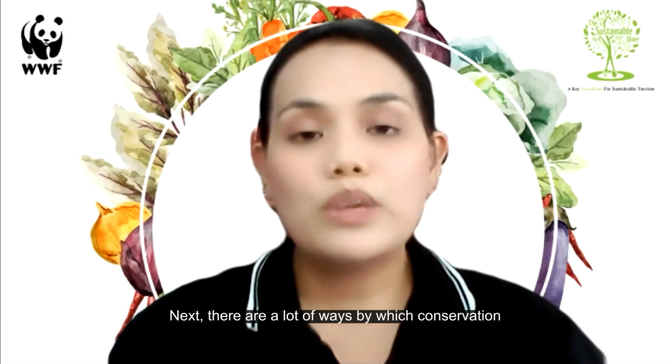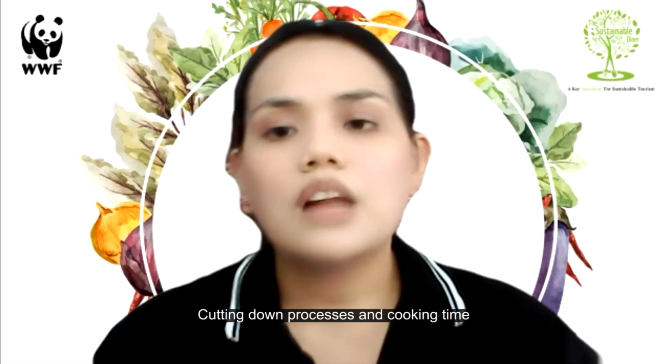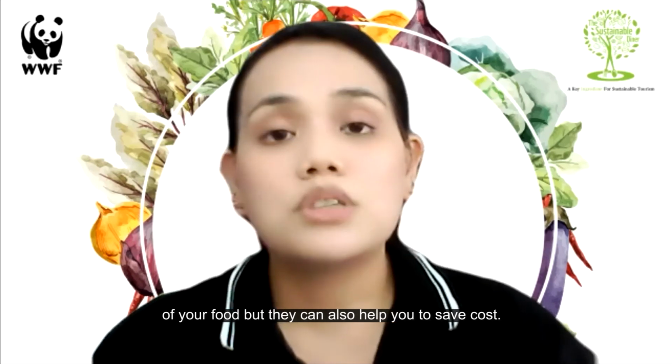There are a lot of ways by which conservation of resources can be part of your menu planning. So in terms of water, one way of conserving is to use the liquid from boiling ingredients as your stocks, soups, and sauces. Another is using energy efficient equipment for both preparation and cooking, which can also be considered by restaurants. This is actually a big investment at the start, but in the long run, the financial and environmental benefits will be realized. Cutting down processes and cooking time can not only help in terms of maintaining the nutritional quality of your food, but they can also help you to save cost.